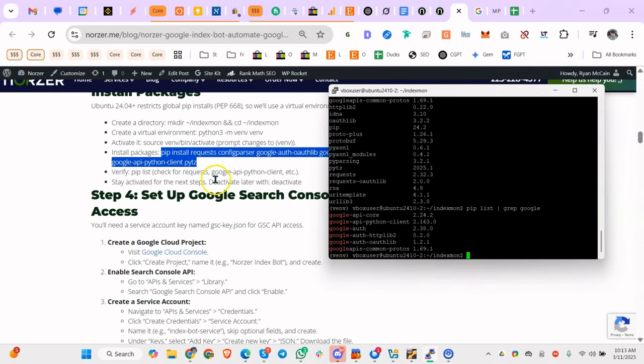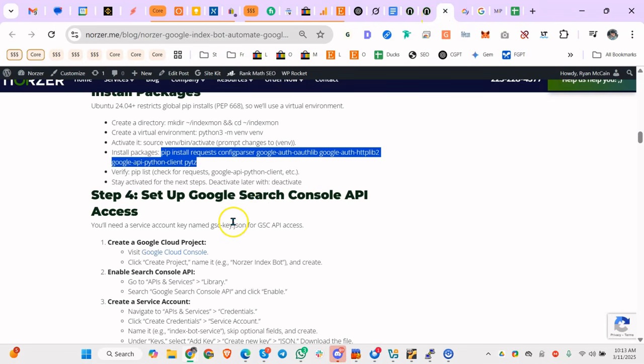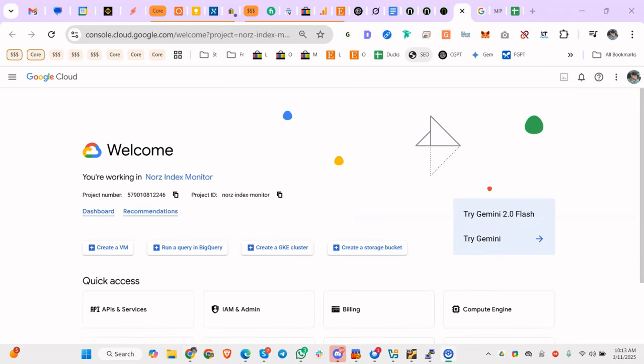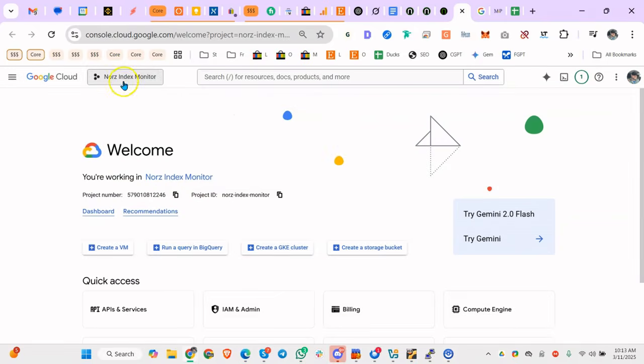We got it. Okay. So this is where it gets kind of tricky. So the next thing you need to do is go to Google Cloud Console. And I'm definitely going to reference my list here because I'm no expert in this. We need to create a project. So let me see, where is it? I have this project here, so I'm going to click here, and I'm going to go to new project.